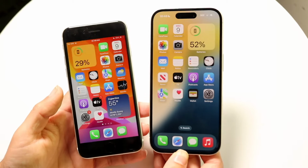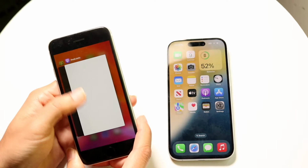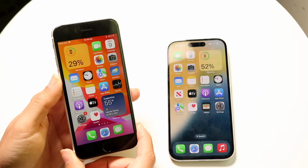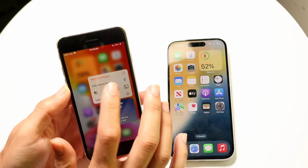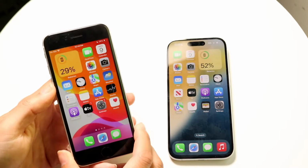Now, starting off with the outside of both these phones, the iPhone SE 2020 model came out back in 2020 and it was an interesting device, right? I think it was a good phone when it first came out, but it quickly became kind of a weird deal. I don't really think this is one of the first iPhones I'd recommend people to buy anymore. But even back in 2020 when this iPhone came out, I don't even think this was the best iPhone Apple could have made for that price, to be honest.